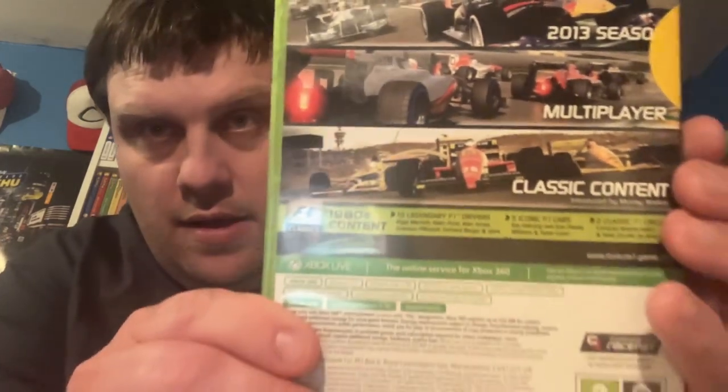I guess. One thing I would also like to add quickly is it does have classic cars on it, as you can see there, so that's pretty cool. It's got what appears to be an old Ferrari, I think, a couple of other ones, so yeah, that's pretty cool. Happy with that.